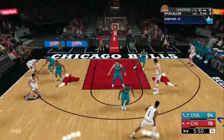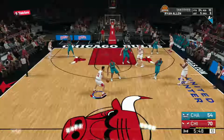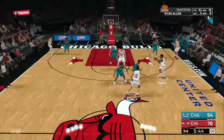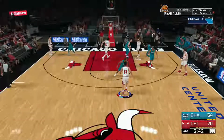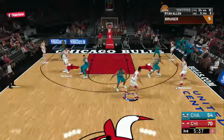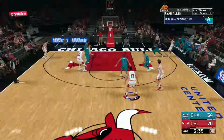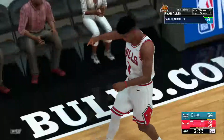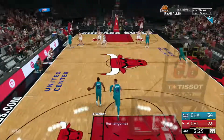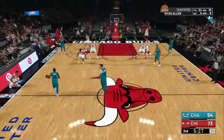Allen finds Levine. Back to Allen. Now the pass to Mudiay. Markkanen with it, guarded by Walker. Allen passes to Markkanen. Here's Mudiay, and they wasted no time getting those 3 points back. Mudiay's got himself going with the triple, his first basket of the game.